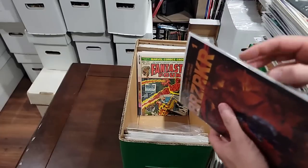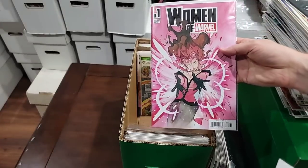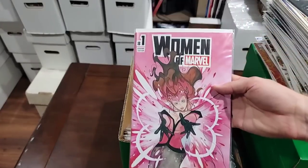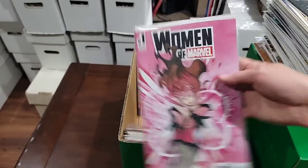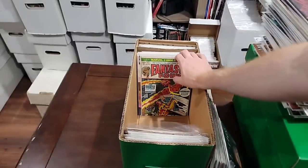This is a Peach back here. I think it's a variant. Yep. Women of Marvel number 1. I love it. Peach to me is very hit or miss. I've said this before. This I like. Some of her other stuff I don't. Just because you like some stuff and others, it's okay.